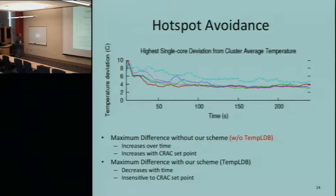Not only that, in these runs, the core that had the highest temperature started 10 degrees Celsius above the average temperature, but at the end it ended up operating at 5 degrees Celsius above the average temperature. So we basically reduced that maximum difference from 20 degrees Celsius to 5 degrees Celsius.